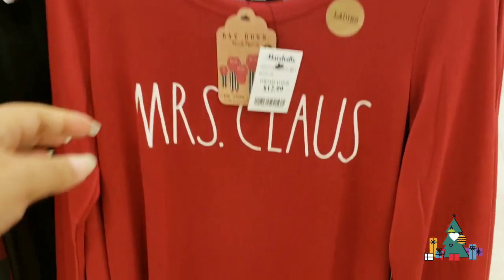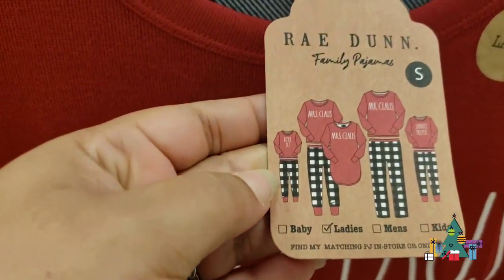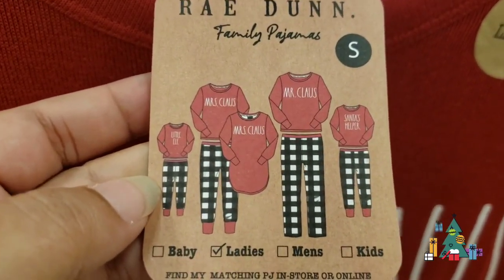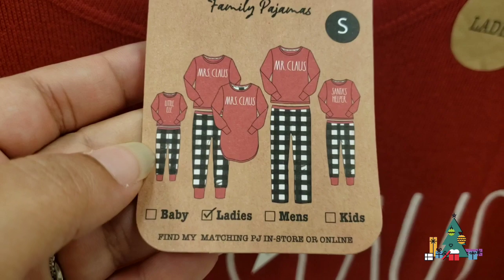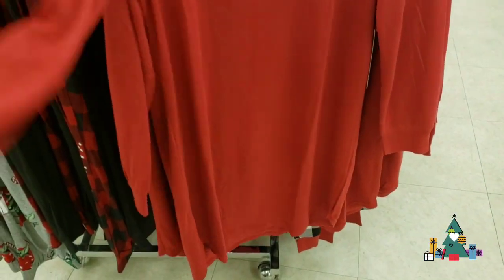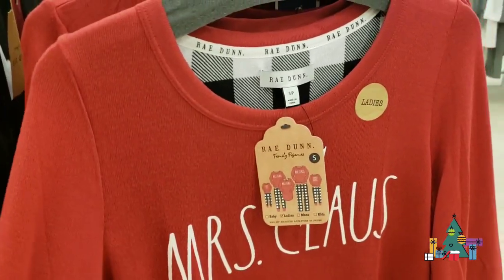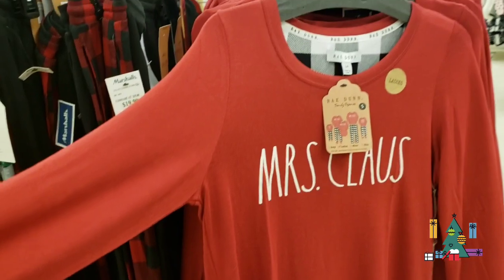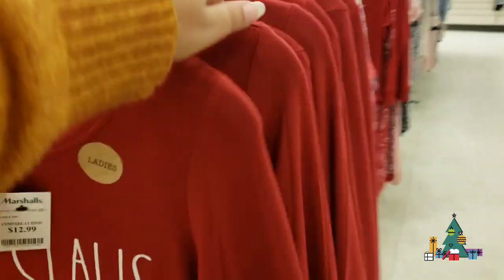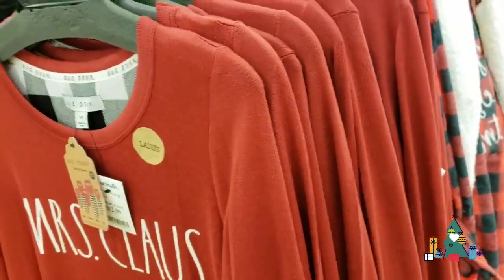Look at these PJs. $12.99, and it comes with this for kids, for Mama, for Dad, for the children, for the baby. And this one is actually my favorite style to wear around the house. So yes, I think I might get this, even though I don't like much what it says. Maybe there's some other wording. Nope, they're all the same.